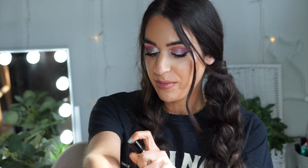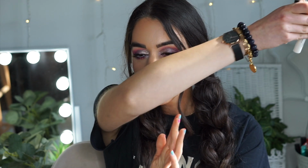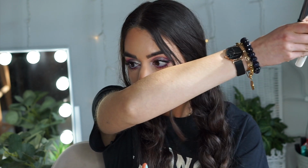Okay, so I'm going to spray. Ooh, that is so weird. It literally comes out on your arm as a white texture. It looks like spray-on sunscreen. This is strong rose.